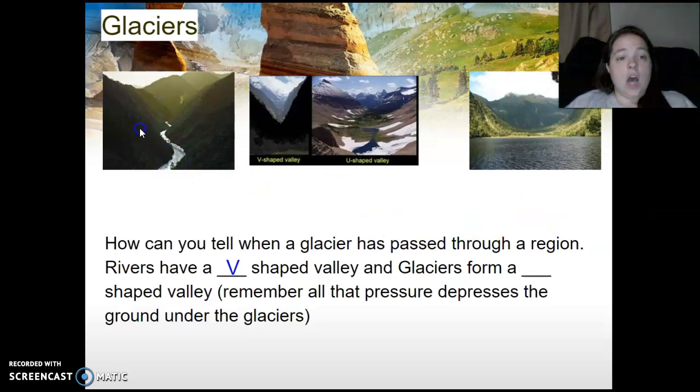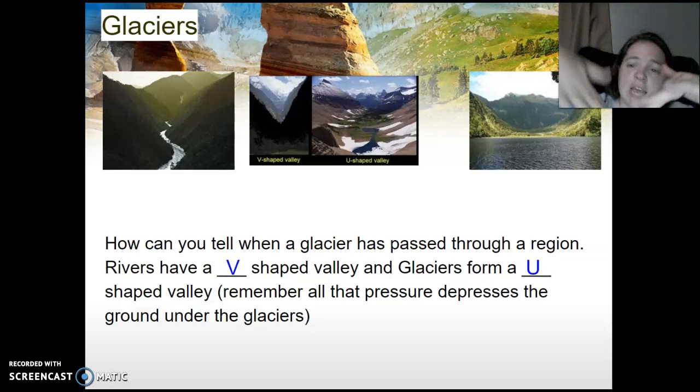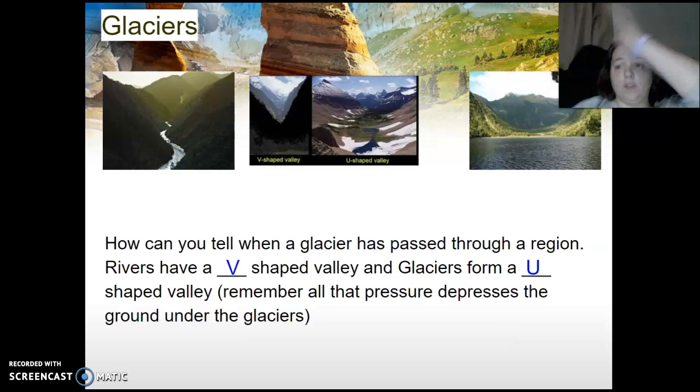And this is, I wanted to get a good picture so you can see the V-shaped valley. Now, glaciers form U-shaped valleys because remember, it could start out like this, but the glaciers weigh so much, it pushes and pushes and pushes, and it kind of curves it out because nature likes circles. Remember, all that pressure depresses the ground under the glaciers, and it forms these curves.